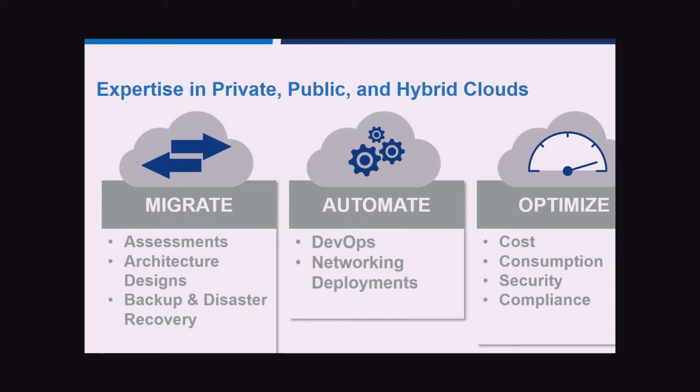Same thing with disaster recovery. Many customers at least want to get out of the business of running a disaster recovery site any longer. So we can help them with a plan and execute to get out of that DR site and set up a DR site in the public cloud, and work with all the tools like Zerto, Cloud Endure that can help make all this happen.